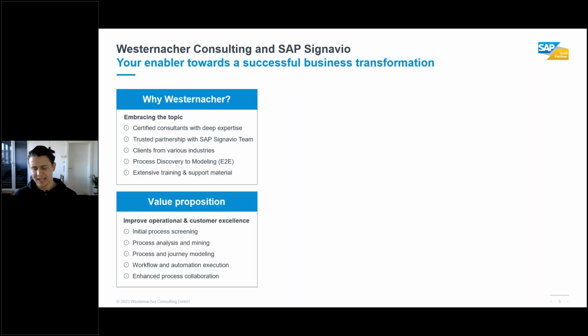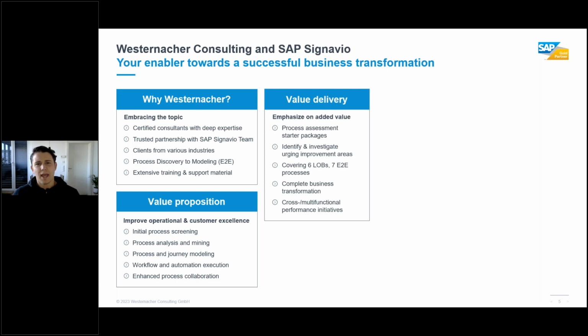Our value proposition is clearly: we want to support you not only process modeling wise, but also in terms of process analysis, improvement, mining, and of course, customer excellence activities. Therefore, we already have some great success with customer engagements, which I'll show you in a minute, where we cover end-to-end scenarios. So we are definitely not in a silo thinking mode. We don't say, oh, you want to go to S4, okay, map your processes, design them wisely, and that's it. No, we see ourselves as a long-term partner, and we want to ensure that you get the most out of your business processes while respecting your data, your systems, and of course, your target S/4HANA capabilities.